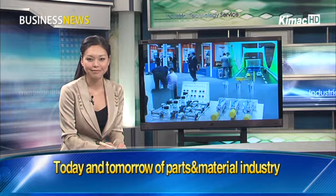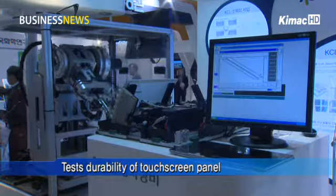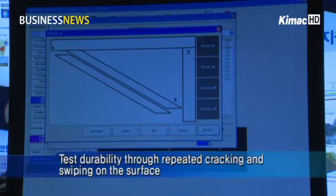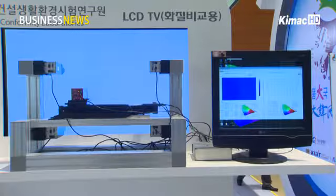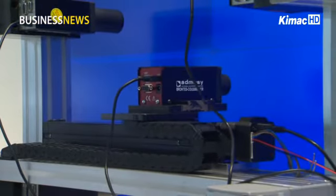Let's check it out. This device, which seems ultra-sharp at first glance, is constantly shooting a laser beam on the touchscreen panel. Despite the repeated cracking and swiping at the surface, the screen retains its glistening sheen. This is a device that evaluates the lifespan of a touchscreen panel.